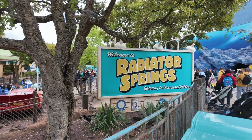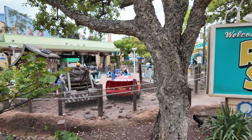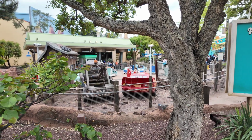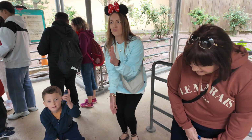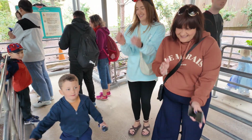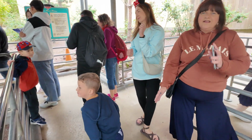Here it is, the car spinner ride is what we call it, Radiator Springs. That's what we're going to go on next. Queue time of 20 minutes, but it doesn't look too bad actually, peering through the garage, so hopefully we don't wait that long. Are you ready? Well, the gang are doing a dance whilst we wait for the Cars spinner. This is the Oliver dance. Oh dear.